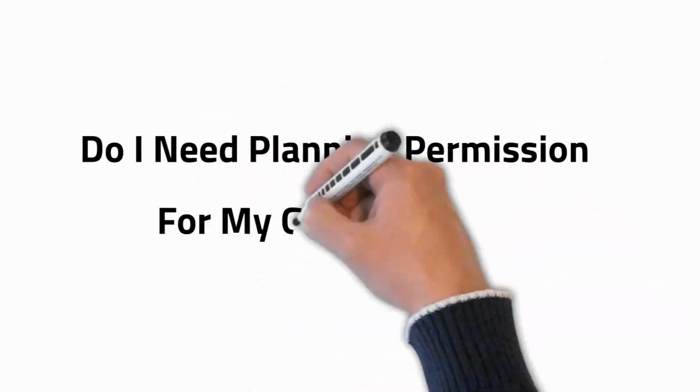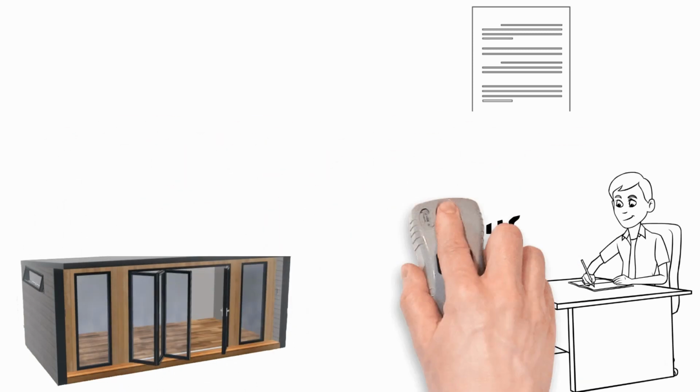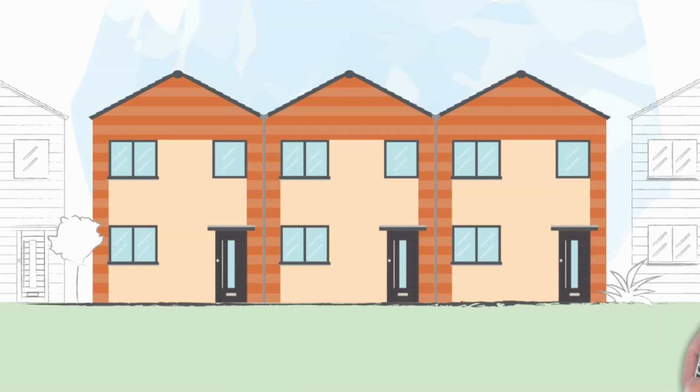Do I need planning permission for my garden room? Today we're going to answer your question. We're going to explain permitted development rights and why most of our garden rooms don't require planning permission. Most houses in the UK have permitted development rights which allow you to carry out changes to your property without the need for planning permission.